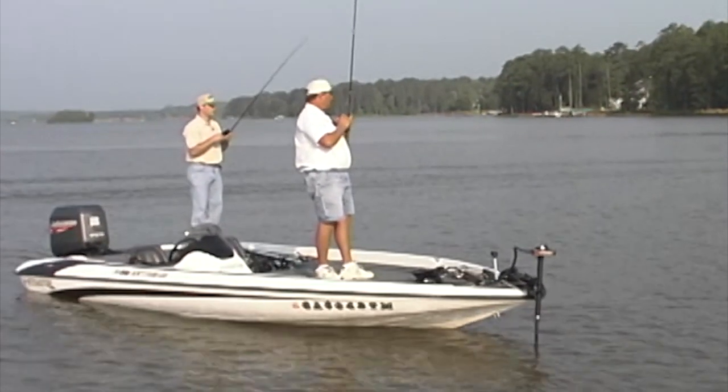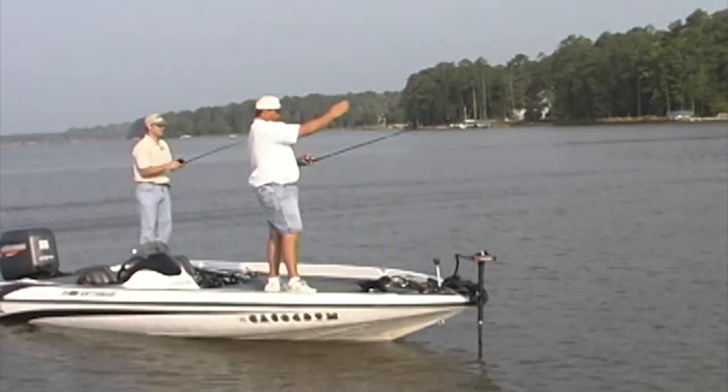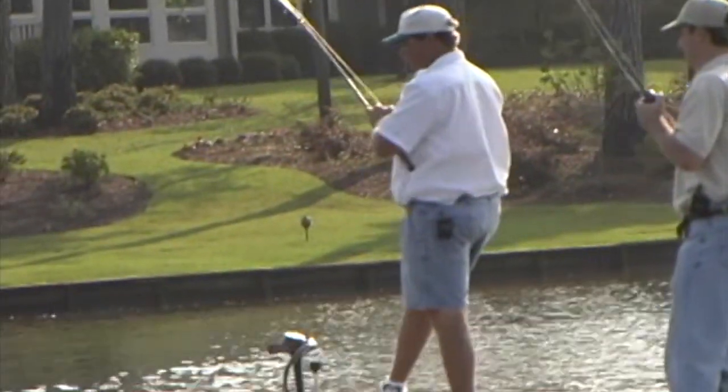I try to line up with that blue house right there when I'm out here. Mm-hmm. Most of the trees are straight between us and the house there. Got him? Yeah, I don't think he's any size, but he was laying right in the middle of one of those brush piles out there. Another Oconee special.